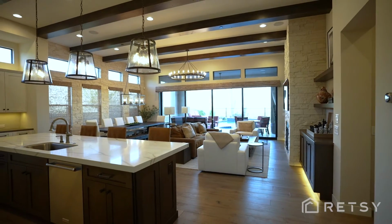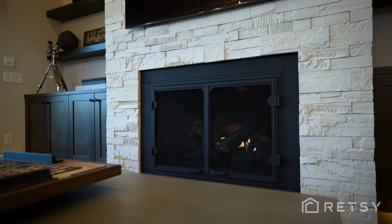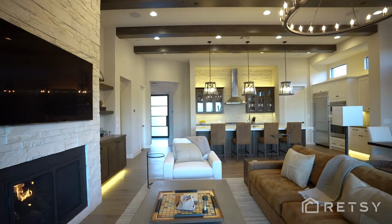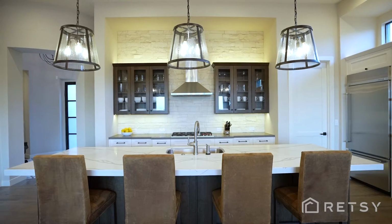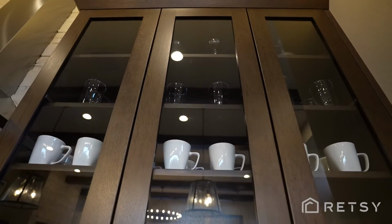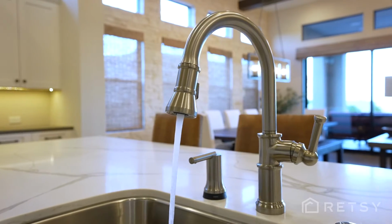The great room is accented with custom modular rock walls that showcase the stunning legacy True View fireplace and high ceilings adorned with custom box beams. The chef's kitchen, complete with Wolf appliances, combines neutral tone cabinetry with limestone and Videra quartz countertops to create a timeless look.